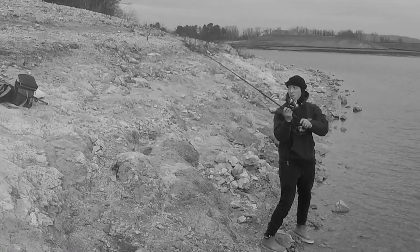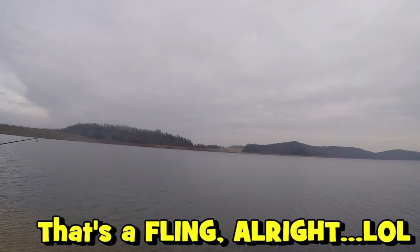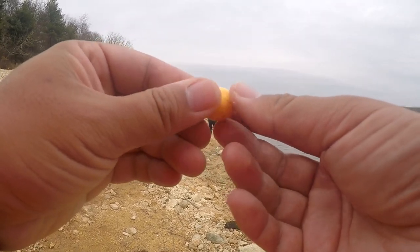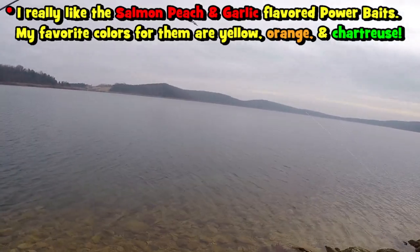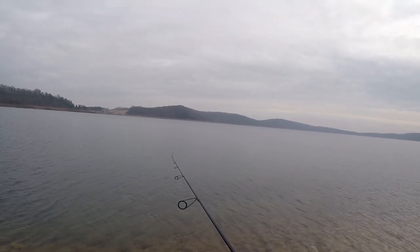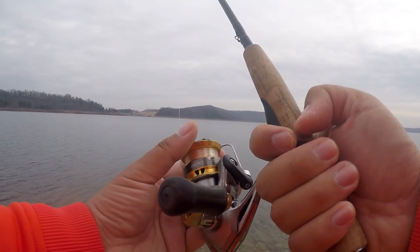Just a little fling it out there. Fling it out there. Oh, shiner's on, bro. It's good. I got three different flavors of power bait with me. I'm using the salmon peach at the moment, one of my favorite flavors. And this is important actually. When you put your weight on your egg sinker, make sure the egg sinker is not too heavy. Because if it is too heavy and you bomb it out there, your power bait may fall off the hook on impact in the water.